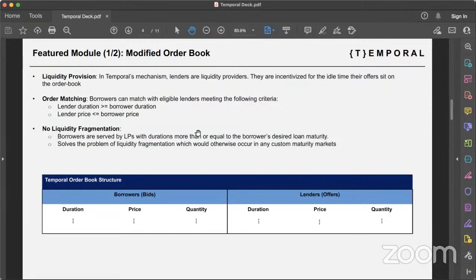Temporal generalizes the order book by adding in a duration parameter. The key order matching principle is that borrowers can match with lenders whose duration is greater than or equal to the borrow duration. This prevents liquidity from being fragmented because it accumulates the liquidity that sits ahead of the borrower's loan maturity. We are going to show you a demo of our order matching mechanism.